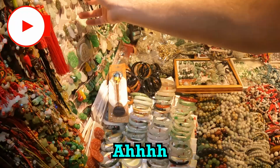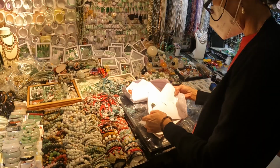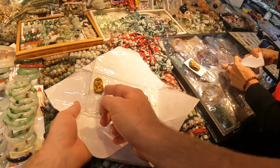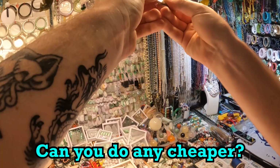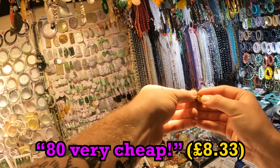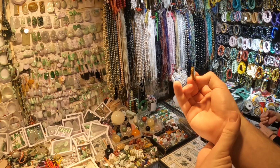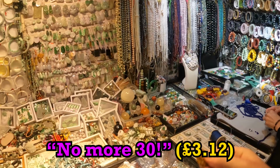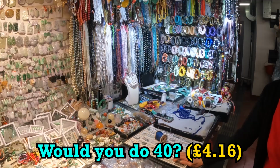You've got the tiger eye. Do you have any more? Are these the only ones you have? How much is this? This is 80. With string, right? 20 for you. Can you do any cheaper? 80, very cheap. Would you do 30? No. I've gotten bracelets and rings, tiger eye, for cheaper. No more, 30. Okay, no worries. What's the cheapest you can do? 70 for you. Would you do something?